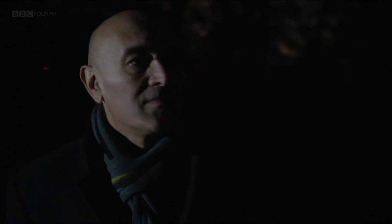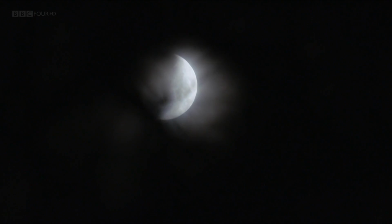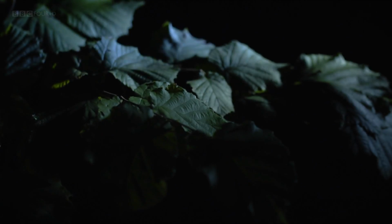Physicist Jim Al-Khalili is investigating what dark matter really is, and how Gaia might help us find out more about it. For almost a century, scientists have been searching for dark matter without success. But we know something is there.